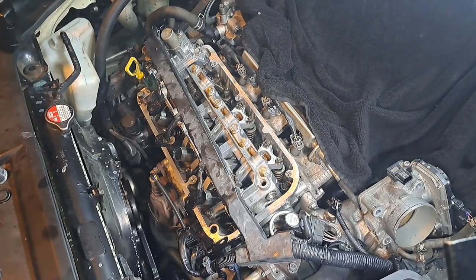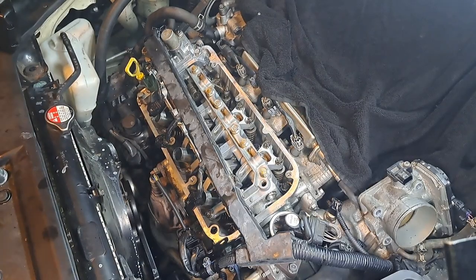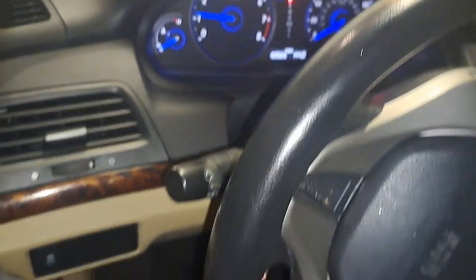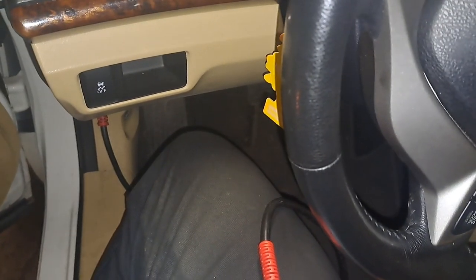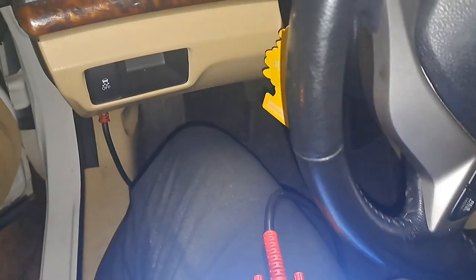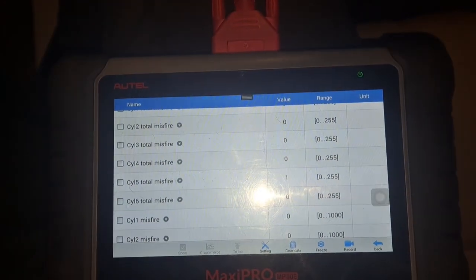All right, we get the valve cover back on. We'll look at the PID data. All right, got everything put back together. Here's the moment of truth. I got the garage door open just a little bit. The awkward silence. All right, let's see what we got misfire-wise.